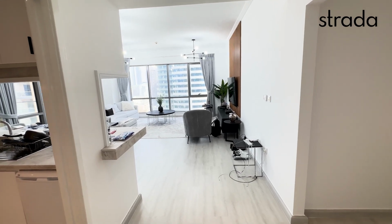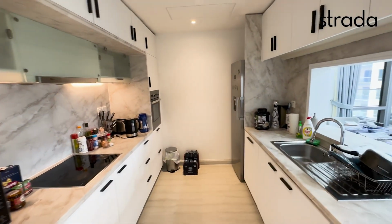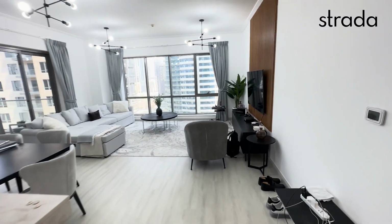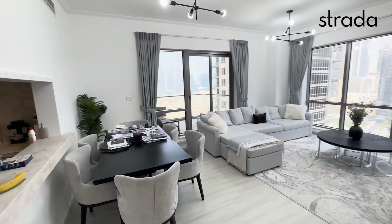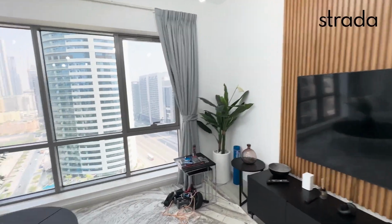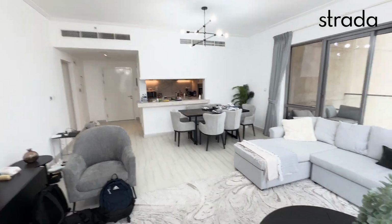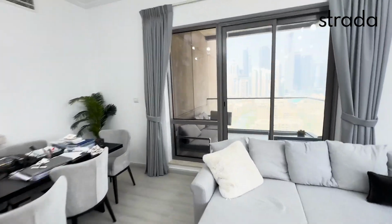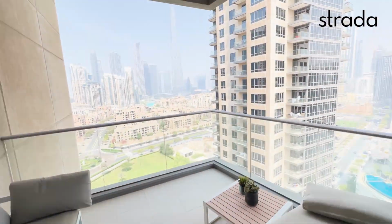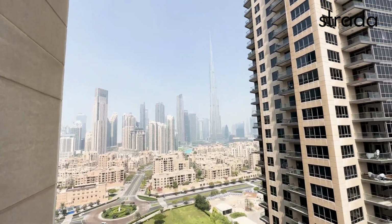This is Lorenzo from Strada, and I'm showing you this fully upgraded 2-bedroom apartment available for sale in Southridge Tower 5. To our left from the entrance we have the kitchen, leading on into the spacious living space. The apartment is currently tenanted. From the living space we have access to the balcony overlooking Burj Khalifa and Old Town.